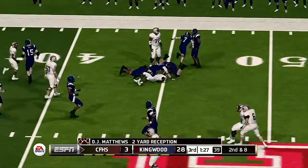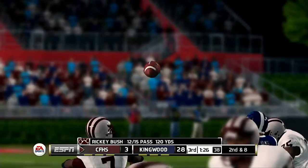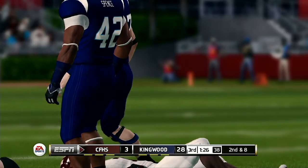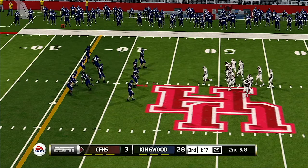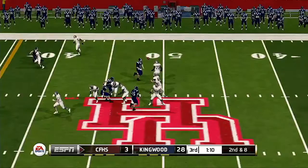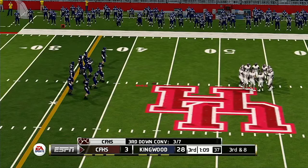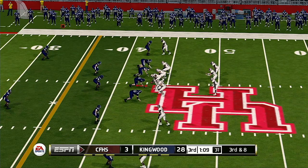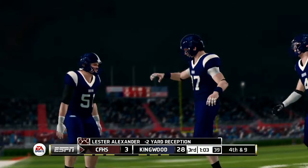Sets up a screen. Tailback's got it. He's taken down. Right around the 44-yard line. That makes it second and 8. Second down, 8 to go. Ball on the 44. Just throws this one away. Room around the corner. They'll bring him down for a loss on the play.